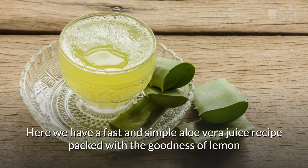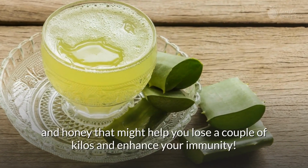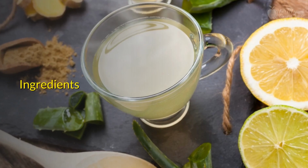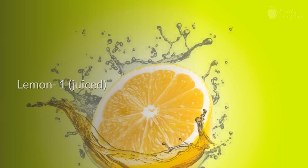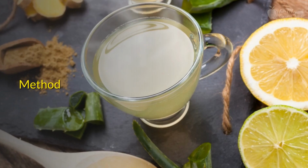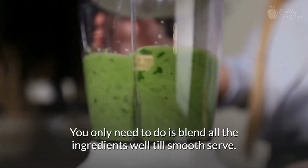Here we have a fast and simple aloe vera juice recipe packed with the goodness of lemon and honey that might help you lose a couple of kilos and enhance your immunity. Aloe vera juice with lemon and honey. Ingredients: aloe vera gel, 2 tablespoons; lemon, 1; honey, 1 tablespoon; mint leaves, 5 to 6. Method: all you need to do is blend all the ingredients well till smooth.